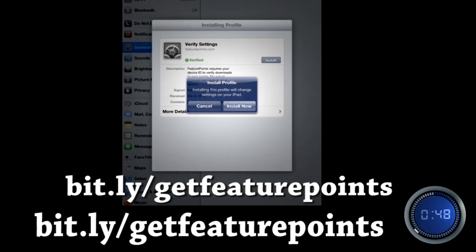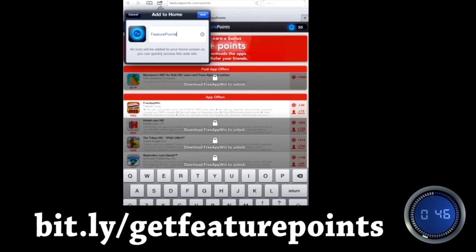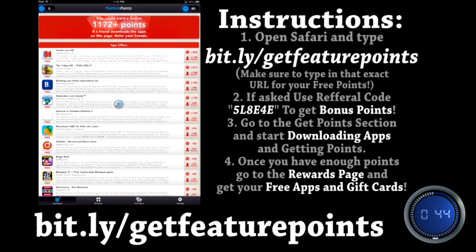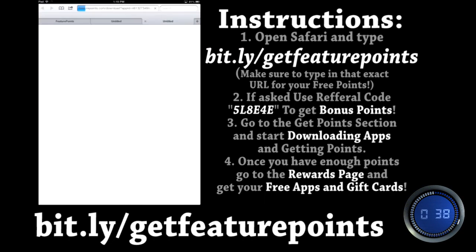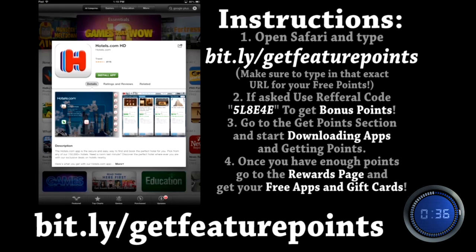You're going to install the profile. It's verified, so it's safe. Then you're going to add it to your home screen. You can open this app up, take a look. You get free points just for using our referral code, which is available on the screen. Now you're going to hit download and get any of these free apps.